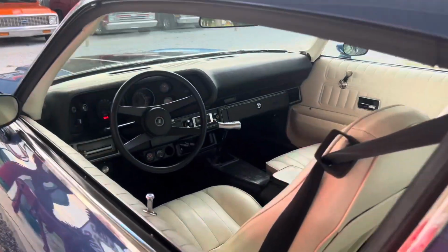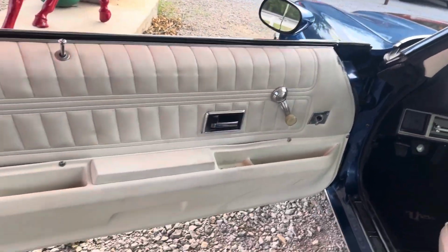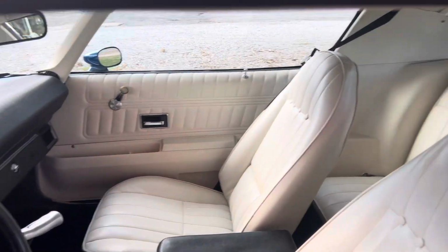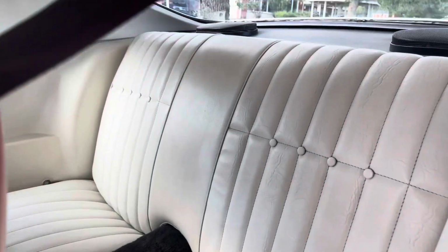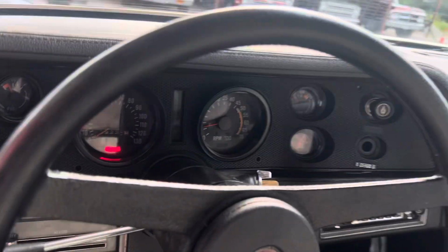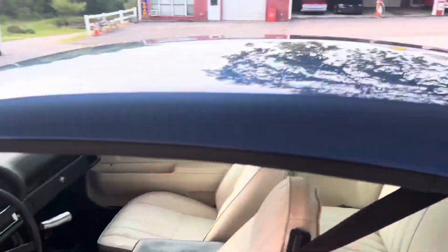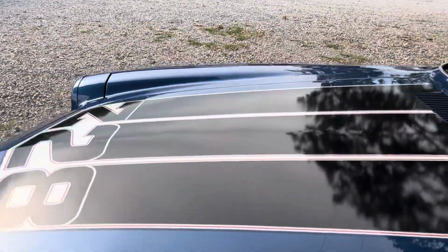This is the original interior. It is not restored. Very nice for original. Tach gauges, AM FM stereo, 354 speed. It's not perfect, but it's pretty beautiful.